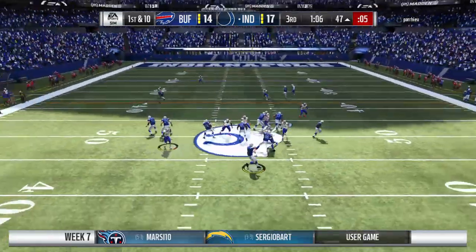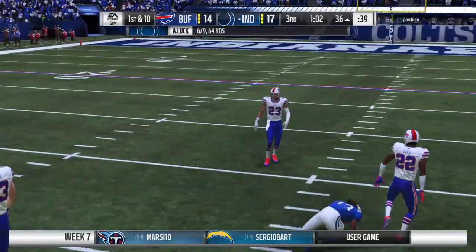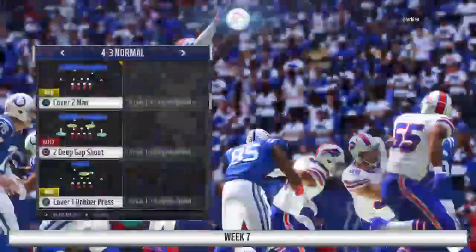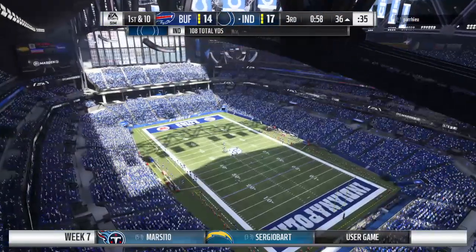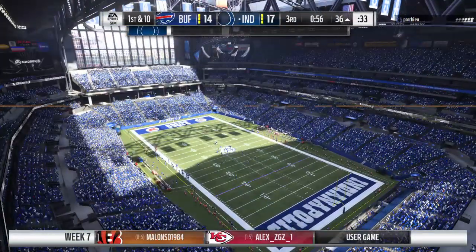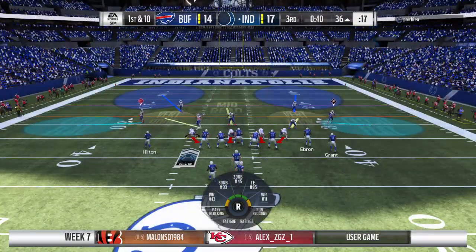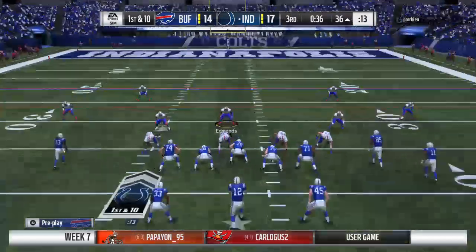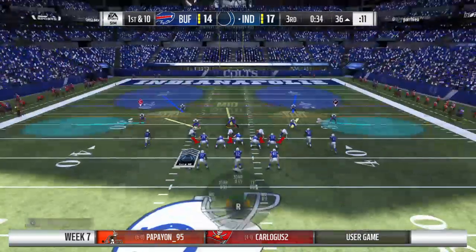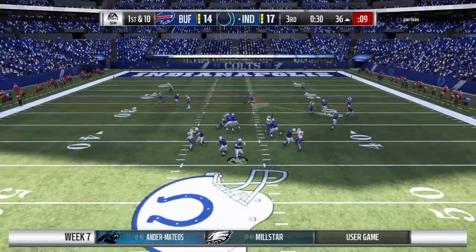Now it's Luck off the bootleg. It's complete here to T.Y. Hilton. 11 more yards that go around, a 1st down as well. That's what we're used to seeing from him right there. Plays like that, why he's number 4 in the league in terms of receiving yardage. Able to make adjustments all along the way. Doesn't matter where he lines up, where he releases from. Working his way into the secondary, figures out defenses and finds weak spots in order to get open.